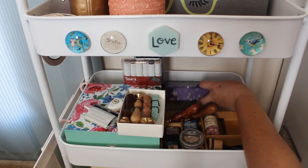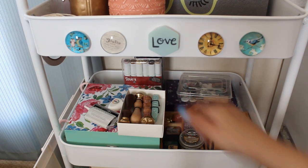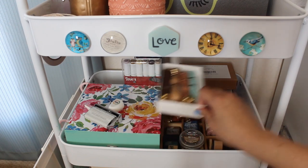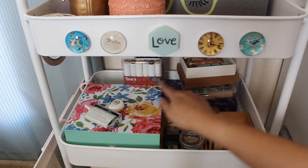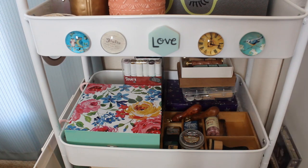So we have that. And then I have some markers back there from Studio 71, I think. Nothing super fancy, but I got that from, I think, Ross. So I think they work pretty well. I like them. So I'm excited to use them.